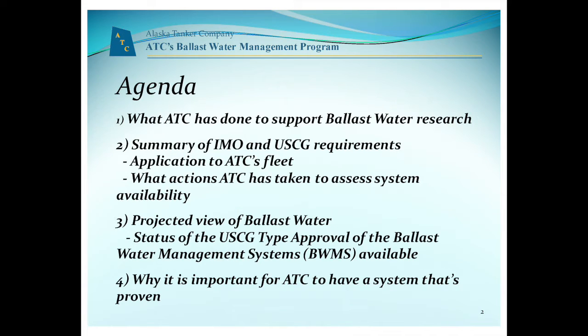Thank you for inviting us to come and discuss our ballast water program. ATC is very concerned about ballast water and ensuring that we do everything we can to protect the waters of Alaska as well as everywhere we sail, and we want to make sure that we work together with everyone to make sure that we take all the best action possible in what we do.